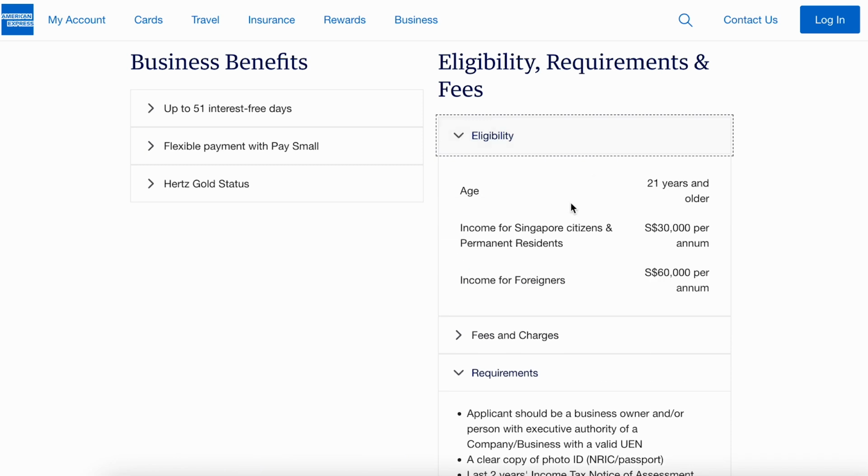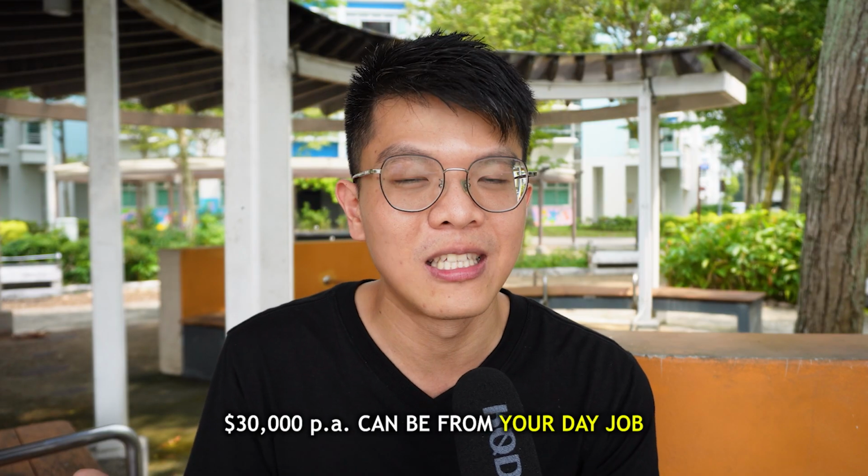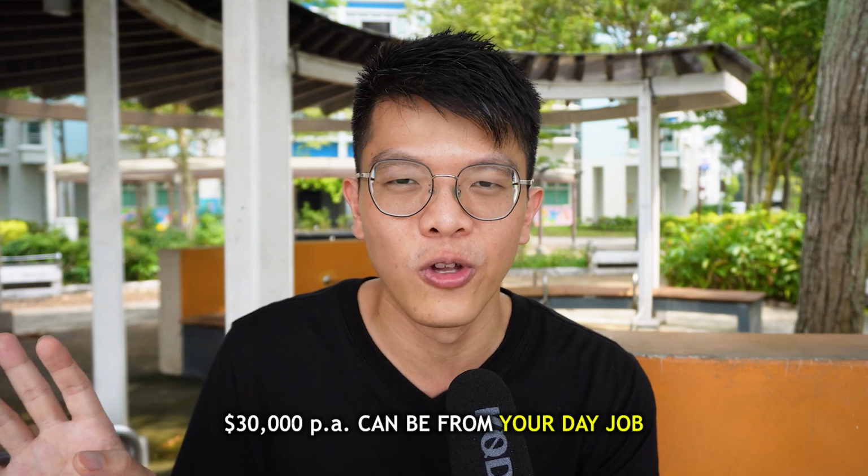But as an individual yourself, you do need to have at least 30,000 of annual income. That is the same across the board for all individual credit cards, right? You need to have 30,000 of annual income. That is the main requirement. It doesn't mean that if your business is unprofitable, you cannot go and register. You can register, but at least you need to have an annual income of 30,000. Whether your business is successful or not, that's another matter.